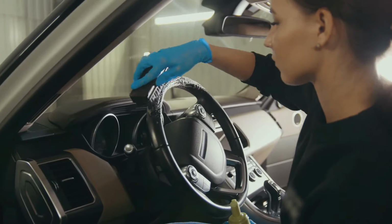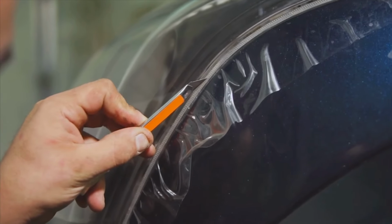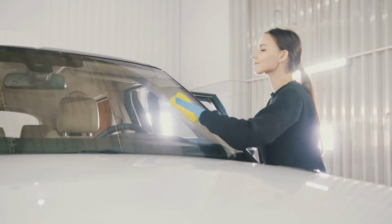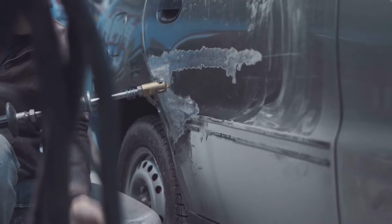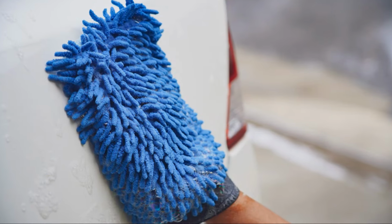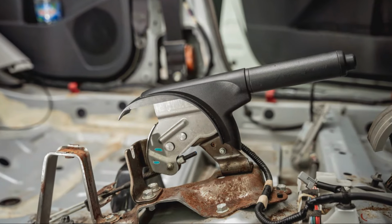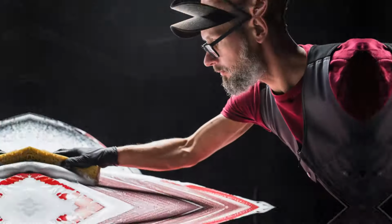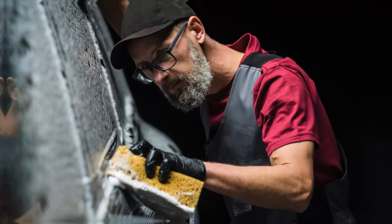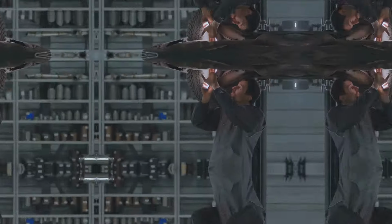They'll clean every nook and cranny from the carpets to the engine bay. Now I know what you're thinking. Jay, that sounds expensive. And you're right, a professional detail can set you back a few hundred dollars. But trust me, it's worth every penny. Think of it as an investment. A sparkling clean car is going to attract more buyers and justify a higher asking price. Plus, it shows potential buyers that you've taken good care of your car, which builds trust and confidence. It's all about presentation, folks. You want your car to look its absolute best when those potential buyers come knocking.